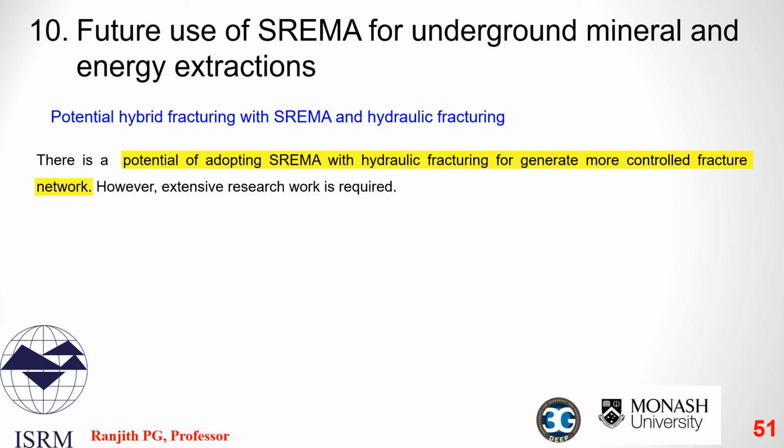Multiple fractures surrounding borehole can be first initiated with SREMA, followed by the application of fluids, which could be water or carbon dioxide, that can be used to grow the initiated fractures in multiple radial directions. However, extensive research is required for industrial application of the technology.